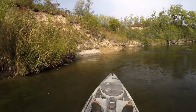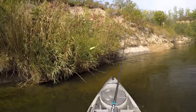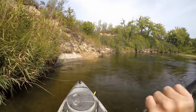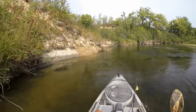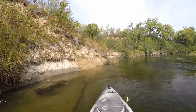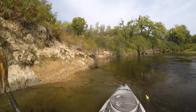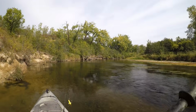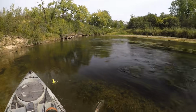Oh yeah, there we go. Oh, shook it. Darn it, that was a really nice fish too. Well, it's still cool. It's some action. I'm gonna fish my way up just a little bit farther, then it's gonna be time to turn around and start heading back downstream, I think. Gotta get at least one more in the net after losing that one though.